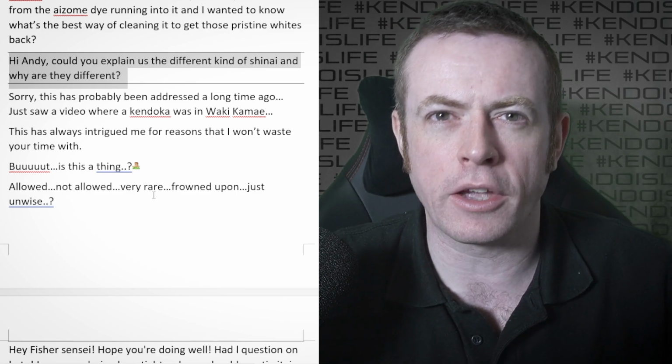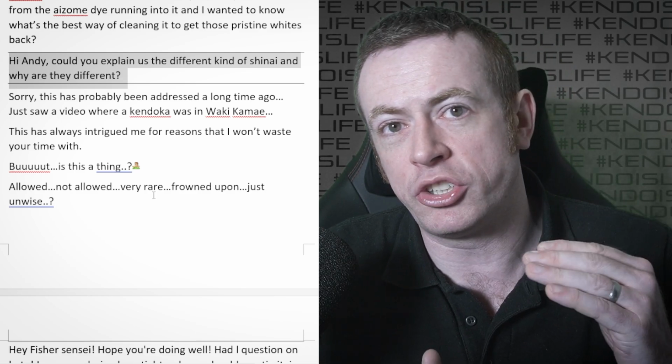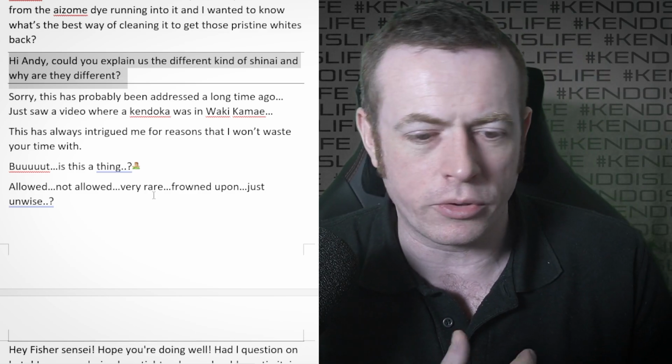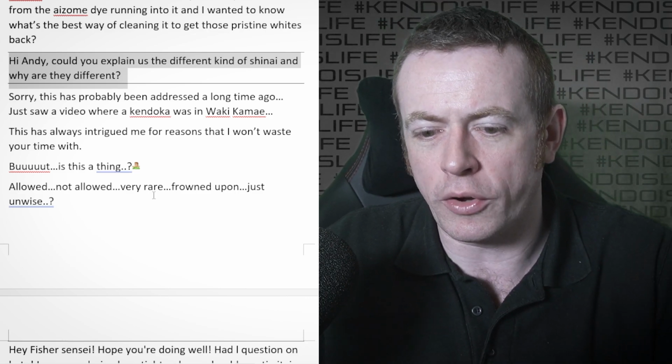So they're the main things, and within that, of course, you've got different aspects of the shinai that can be different as well. You can have them with shorter grips, with oval grips, hexagonal grips, all the octagonal grips, sorry, all these different things as well. But they're the main sort of overview types.